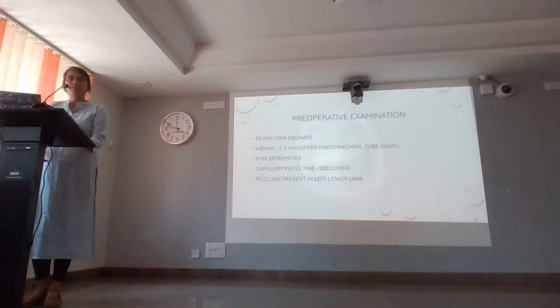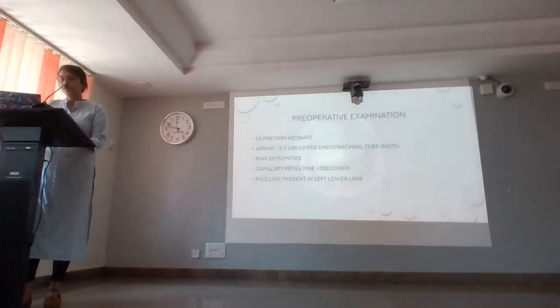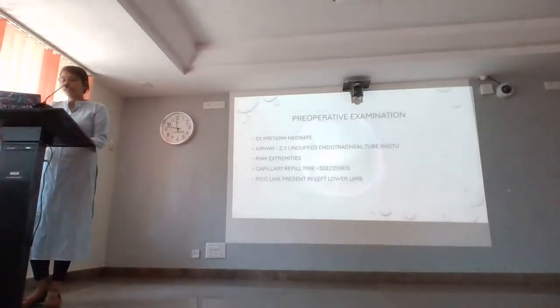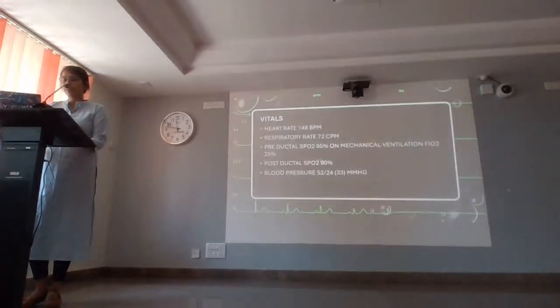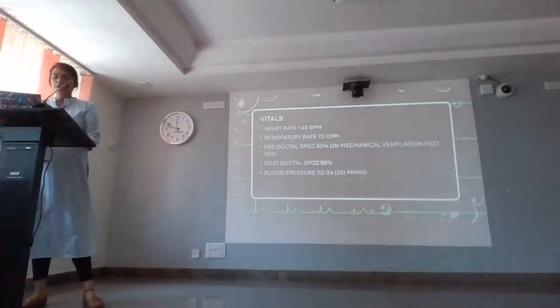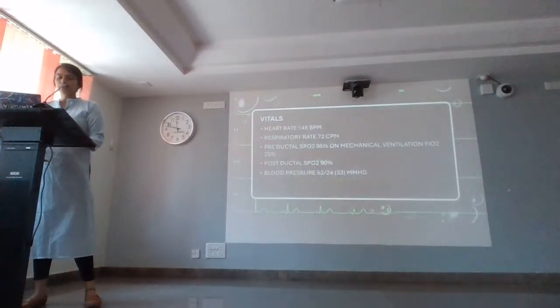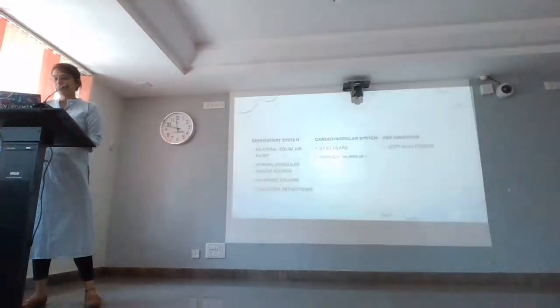In the preoperative examination, we have an ex-preterm neonate who was already intubated with a 2.5 uncuffed endotracheal tube. She had pink extremities, capillary refill time was within 3 seconds, and a PICC line was already present in the left lower limb. The vitals pre-op: heart rate was 148, respiratory rate was 72 cycles per minute, on mechanical ventilation with FiO2 25%. Her preductal saturation was 95% and postductal saturation was 90%, and the blood pressure was 52/24.